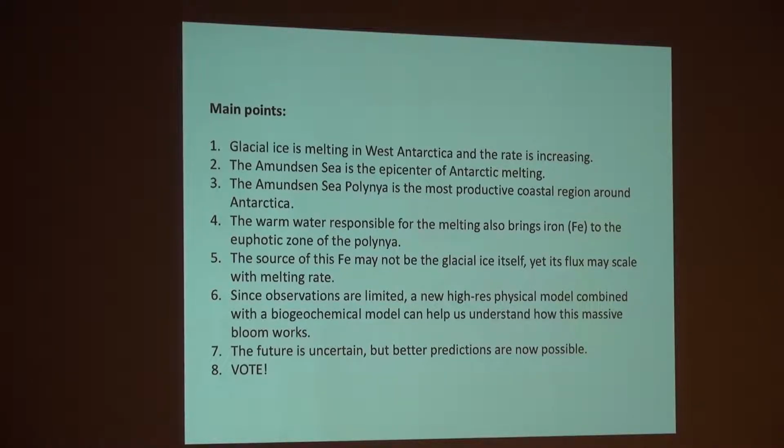And the Amundsen Sea polynya, if you don't know what a polynya is, you will in a few minutes, is the most productive coastal region around Antarctica. And the warm water that's responsible for the glacial melting is also, I'm going to show you, bringing iron, a critical limiting nutrient, into the euphotic zone of this polynya. And the source of this iron may not actually be the melting glacial ice itself, but still the flux of this iron may scale with the melting rate of the glacial ice. You'll see what I mean in a little while.